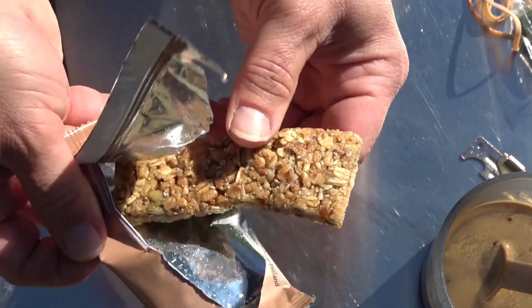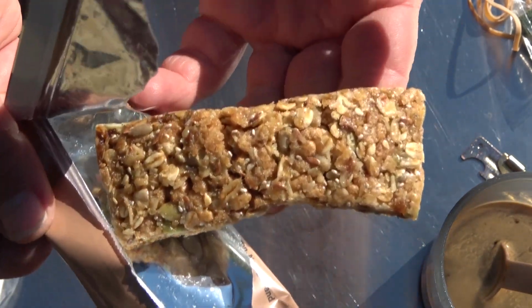Ooh, already getting pretty soft in the sun. You little buggers take a lot of chewing. It's basically seeds held together with brown rice syrup. I thought it was honey at first, but there's no honey in here. It just kind of tasted like that to me. And you get a little bit of cinnamon aftertone to it. It's delicious, not very sweet, and it tastes like seeds, as I may have mentioned.